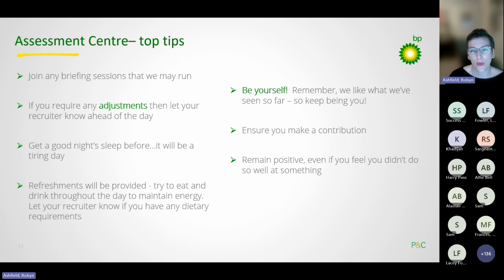Be yourself is a really important factor. If you've got to a final stage assessment centre, there are things throughout those stages that we've seen about you that we want to learn more about. You need to be yourself and we will be ourselves, and you will decide if this is the right role for you in the way that we're also deciding if you're the right candidate for the role.